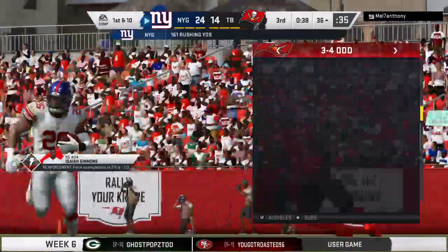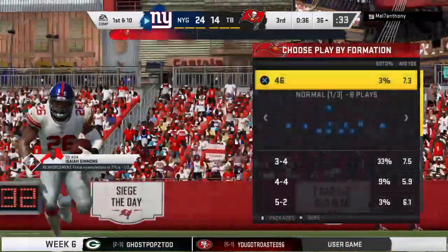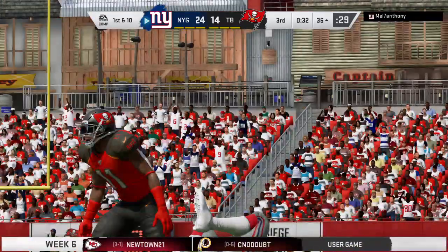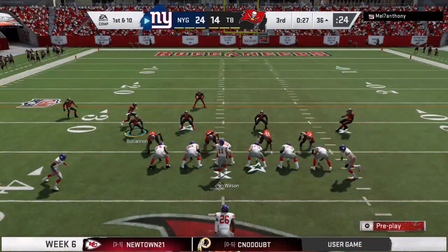And he continues to pile up the yardage. That puts him over 150 now. And this defense has really had its problems trying to keep him contained. So from the 36 now, 1st and 10.